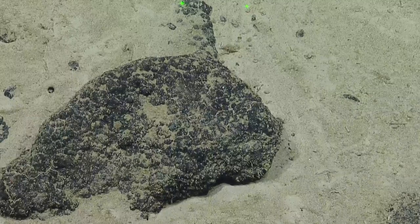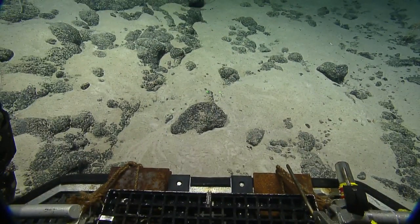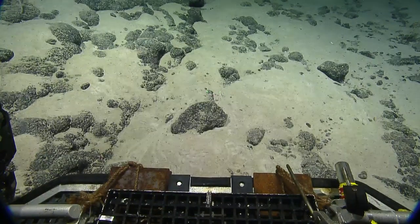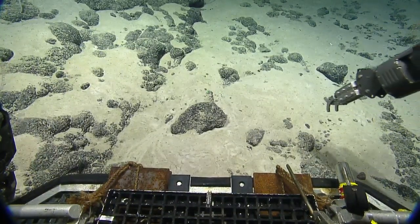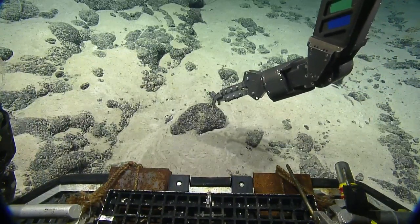Yeah, maybe. That does look maybe. Yeah. I can poke it. Let's poke it. Okay. Maybe we can break it. You might be able to break it. Plan B is over to the right hand side there. Okay. Got some nice botryoidal textures. Good crust on it.